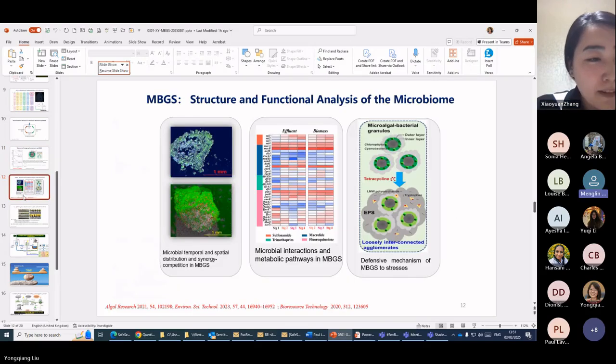Next. Okay. This slide shows the structure and functional analysis of the microbiome. I will just show the right figure, which shows the main defense mechanisms of ABGS against stresses, and other details can be found in our published papers, so I will not show more details. And next one.